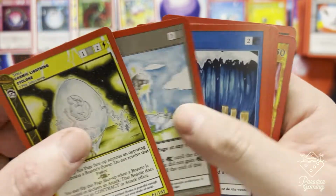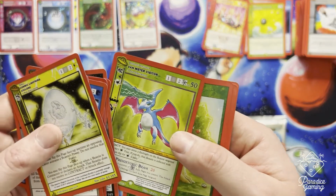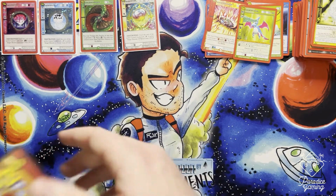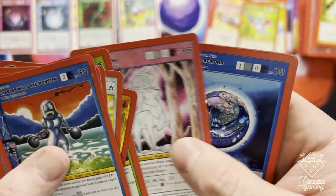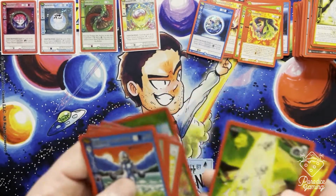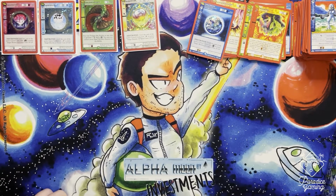Cosmic Lightning Cyclone, Gravity Shift, Rising Tides, Dwarf Star, Reaper Scythe, and Imprint Reverse. Van Meter Visitor. Nice. Drown Sea Orb. Reverse. Dragon's Rise. That's pretty sick. Awesome card. Got the dragons. Spit and Fire. Take 2. I almost said Spellbook.